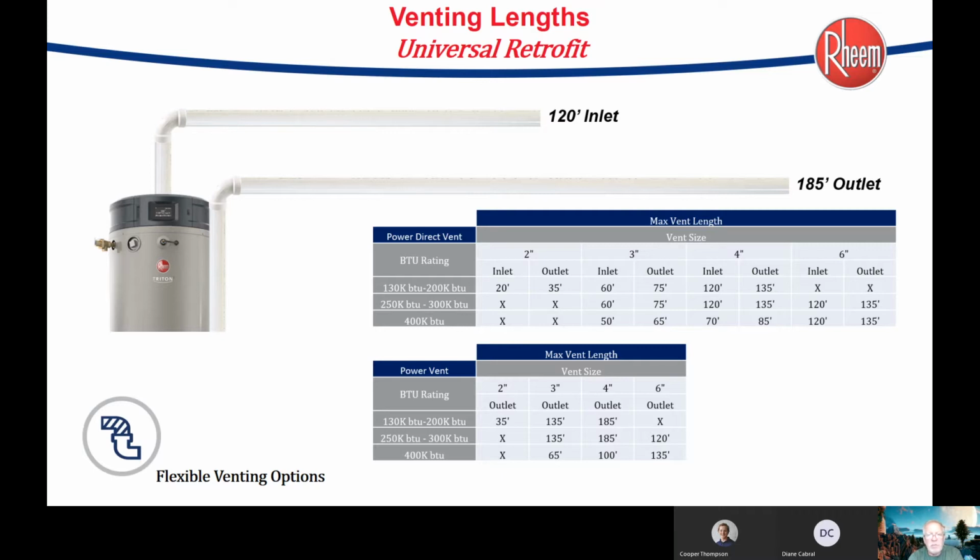The other thing to keep in mind, if you use a 2-pipe system, the inlet and the outlet should be within about 15 feet of each other, no more than 15 feet. So if you run 150 feet on your inlet, you need to run no more than 135, or I'm sorry, you need to be between 135 and 165 feet. So you've got to be right in that 15 feet. However, it doesn't have to be balanced.